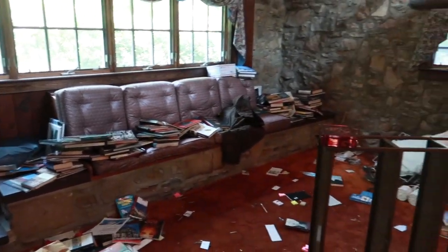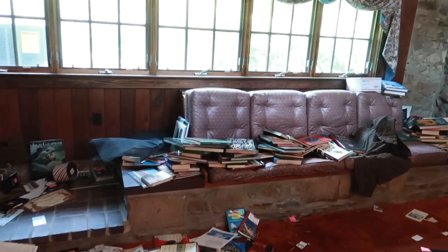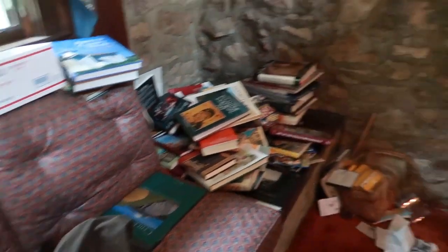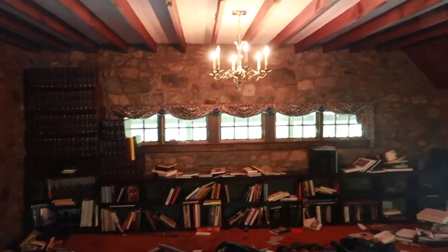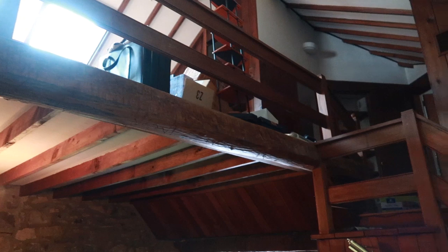Ah, I see what happened. They probably had a television over here. Or, no, it's probably over here. And that was their couch. Yeah, you'd sit down here. You guys had the fire over there, maybe a television in front of you. Very, very cool. A nice old oak beam.